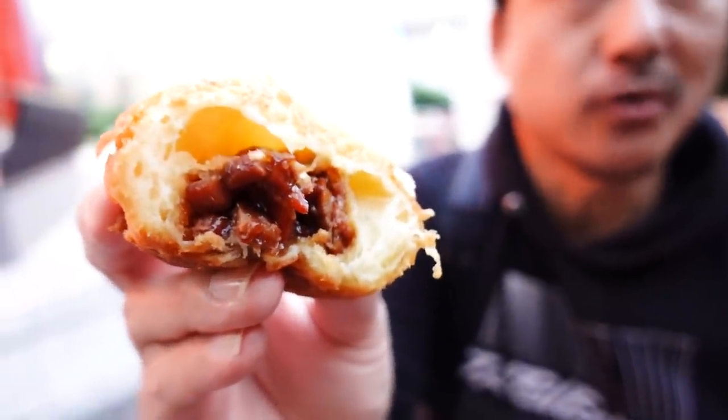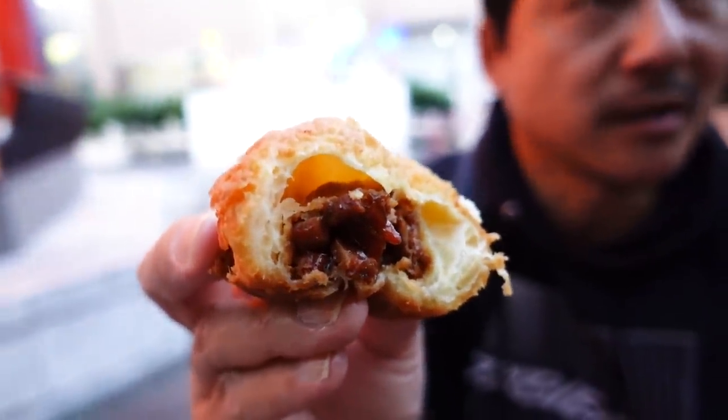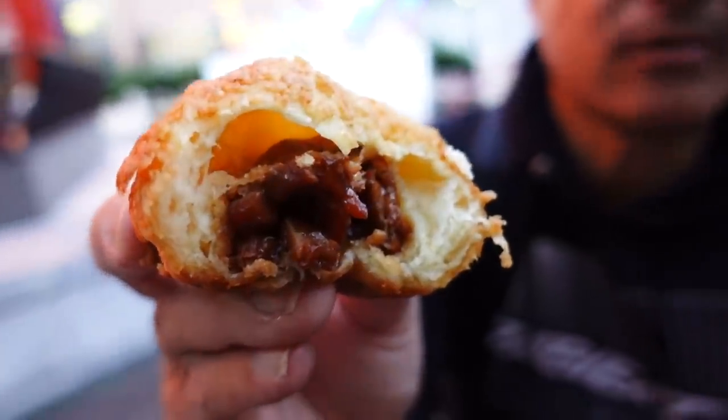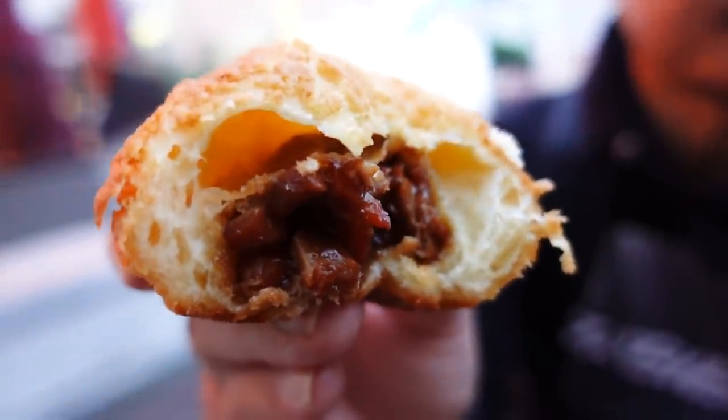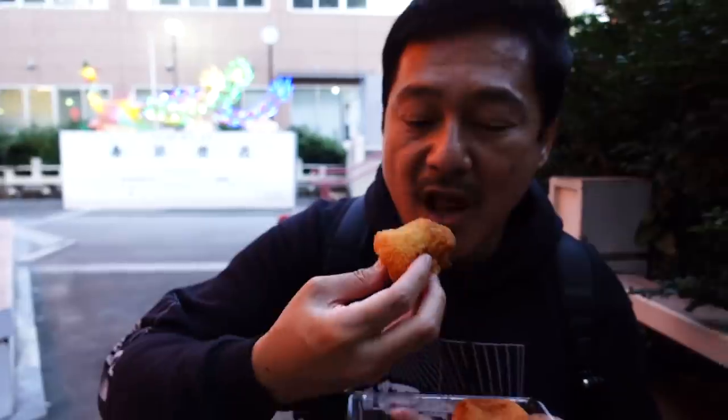Wait a minute. These are addicting. Okay, first of all, the char siu has a very nice flavor. It's a little bit on the sweet side, but it's a good thing. It's like the inside of a char siu bao, but the outside is super flaky, very light, but also has a very rich buttery taste. Oh, this is yummy. I think I might have found a new favorite in Chinatown.